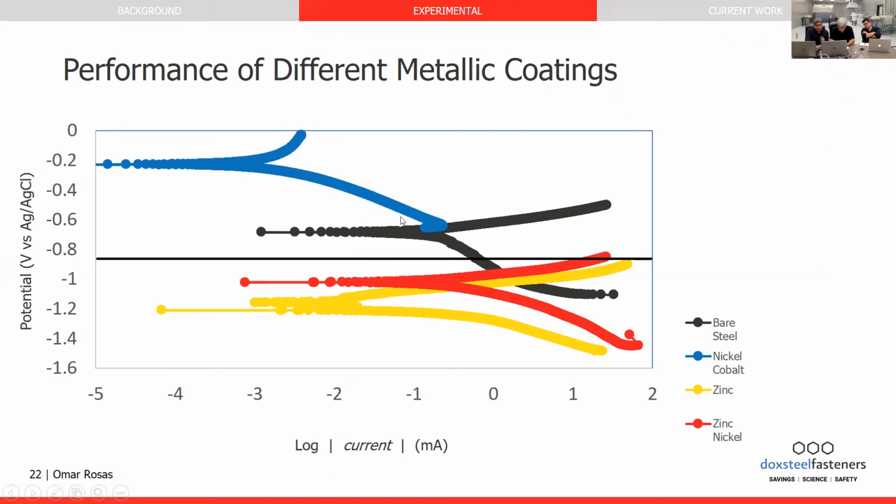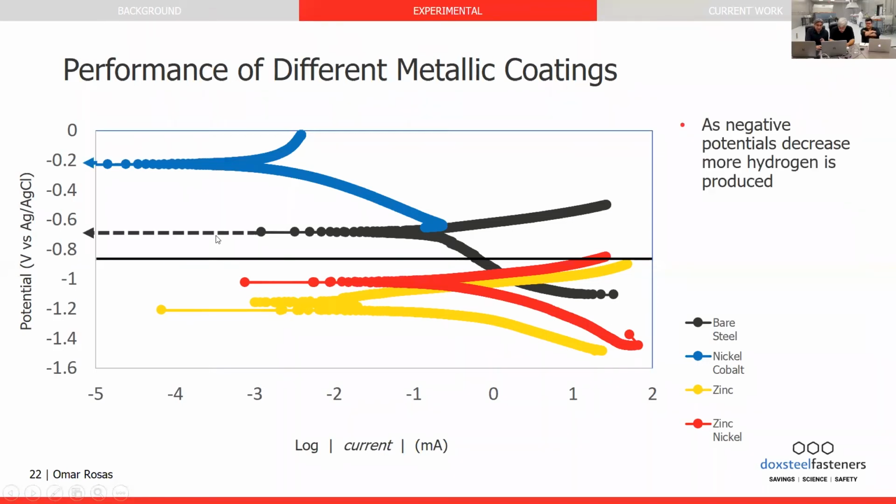So this plot is used to see how much a material is going to react in a certain environment, but it can also give us information about potential. For example, that is the first thing we have to notice. The potential of the nickel-cobalt here is more positive, or less negative, than the sacrificial coatings. And remember that the higher the potential, the more noble the material is. So there is not going to be corrosion, or much less corrosion, for the nickel-cobalt. The sacrificial coatings are way below, even below this black horizontal line. This black horizontal line is the sweet spot.